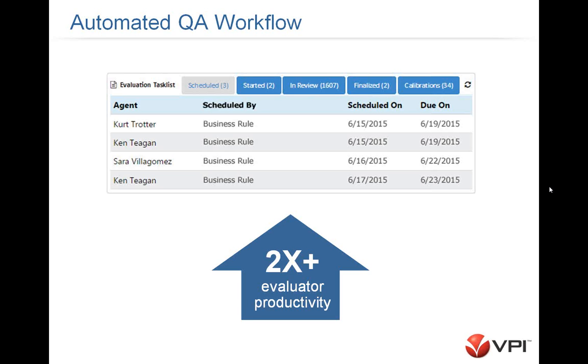Whatever that rule is, it automatically finds those calls, or goes to the bucket of calls and schedules a percentage of those, or a number of those that you want per agent, to their supervisor, to the QA team. So this easily doubles productivity just by not having to go look for calls within the recording system. It also makes it more objective, in that they can't say you only pick my bad calls, right? Because the computer's picking the calls for you. So you can talk to the computer if you have a problem. That's the notion of this.